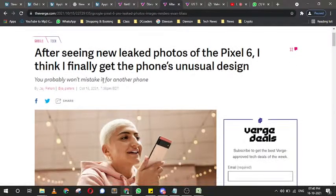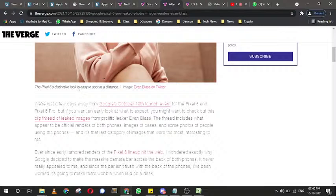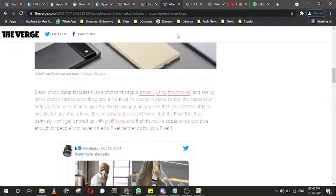After seeing the newly leaked photos of the Pixel 6, I think I can finally get used to the phone's unusual design. You probably won't mistake it for another phone. The Pixel 6's distinct look is easy to spot from a distance. With a few days to go before Google's launch event for the Pixel 6 and Pixel 6 Pro, check out this big thread of leaked images. Ever since the rumored renders of the Pixel 6 lineup appeared on the web, I wondered why Google decided to make the massive camera band across the back of both phones. It never really appealed to me. You can keep on reading this.